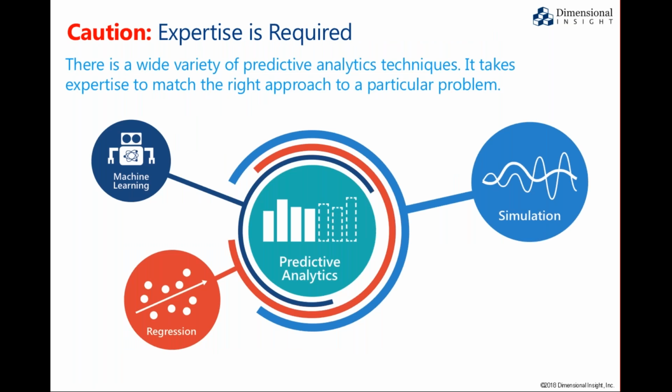Here is one last cautionary slide. With predictive analytics, expertise is required, and we do not say this lightly, because expertise is also required for descriptive and diagnostic analytics. But the expertise required for predictive analytics is a big step beyond.